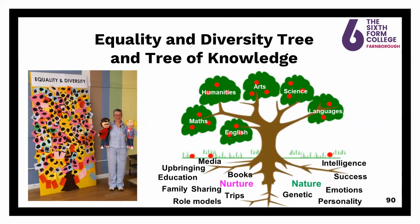Here is an example of what I did at college. It's the equality and diversity tree. Here we had equality and diversity training in the morning, and then I brought my puppets out in the afternoon and explained what it would be like for students in your class if they're hearing impaired, visually impaired or mute. Every single teacher was given a leaf, and they had to walk to the front and put that leaf on the tree. On that leaf, the teacher had to write about how they were going to use equality and diversity themselves in their department or for the college. And that formed the whole strategic plan for equality and diversity for the college for the next 5 years, which is really nice.